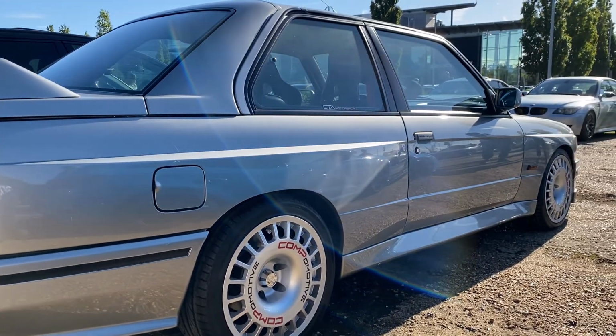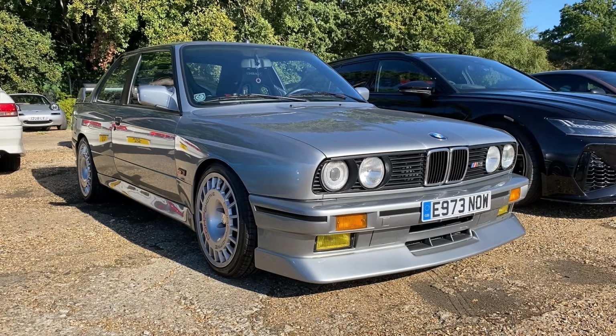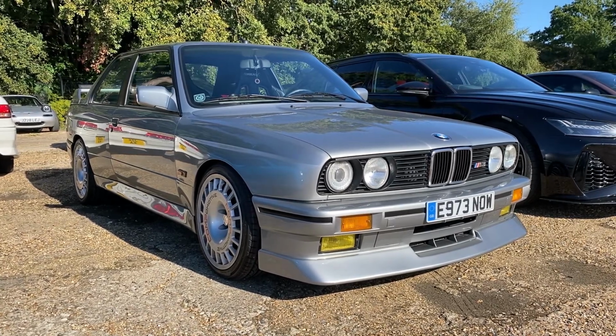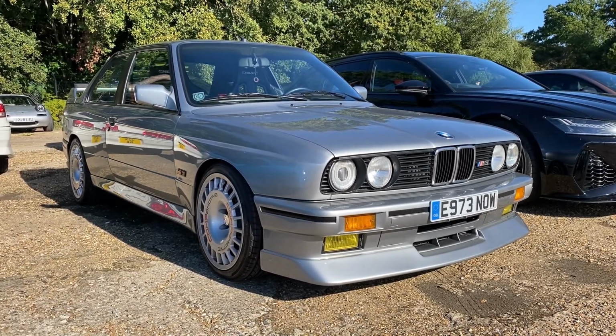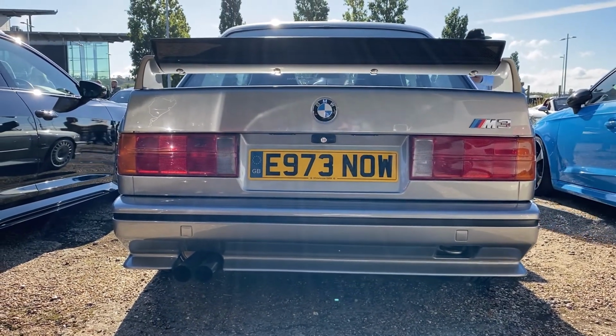the 1980s. Under the hood is BMW's S14 engine. A straight four with double overhead cams, which made around 195 brake horsepower, depending on whether the car was sold with a cat, as some countries didn't require it.